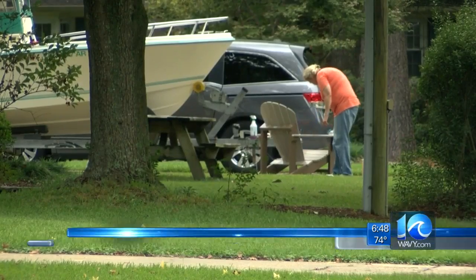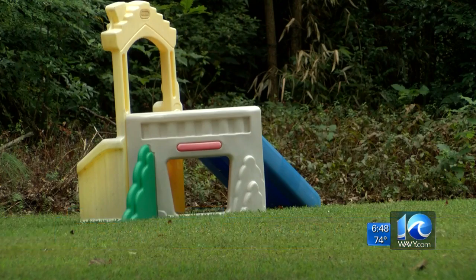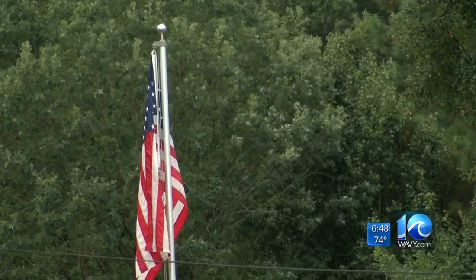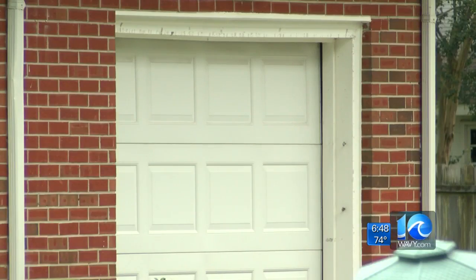And of course, wind is going to be a concern for many people living on the coast. If you have not secured objects outside your home like Rico recommended, make sure you do that if they haven't already blown away. We caught up with homeowners in Chesapeake yesterday, making sure everything was tied down. City officials say you may want to bring some items inside to keep them protected from flooding. Chesapeake also opened an emergency shelter at Oscar Smith High School for any of you who might need it.